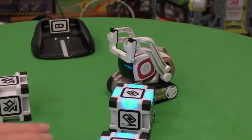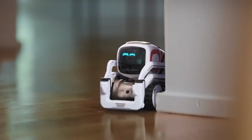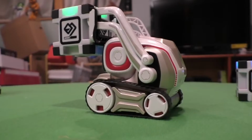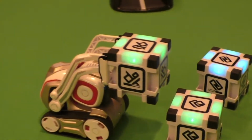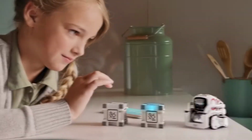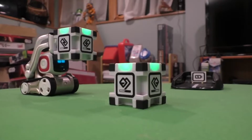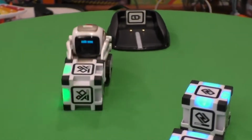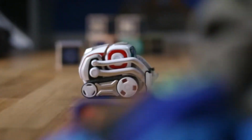Cosmo also has arms in the front so that he can pick up blocks and play games with his user. With its expressive and blinking OLED eyes, animated arm movements, and droid-like sound effects, Cosmo seems more human than other robot toys. It's smarter too. Cosmo recognizes your face with its built-in camera and forms its own opinion of you. It learns your name, challenges you to games, and throws a tiny fit when it loses. He's also tough and has been tested to be fine when falling from great heights.